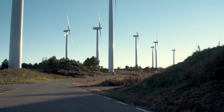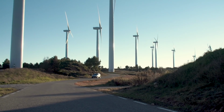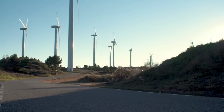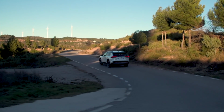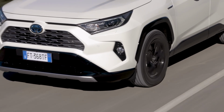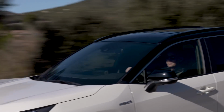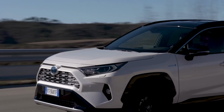Now, where the RAV4 particularly shines is with its environmental credentials thanks to its hybrid powertrain. Company car fans particularly will be big fans of the low CO2 emissions because they are directly linked to company car tax. As a result, somebody running a RAV4 compared to, say, a Volkswagen Tiguan diesel or even Honda's CR-V hybrid could find that they're paying thousands of pounds less in tax.